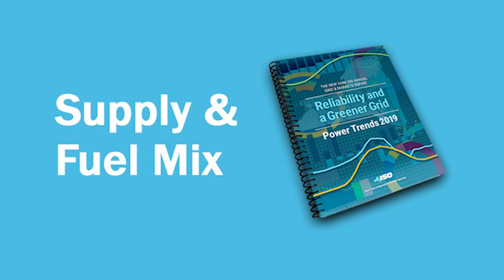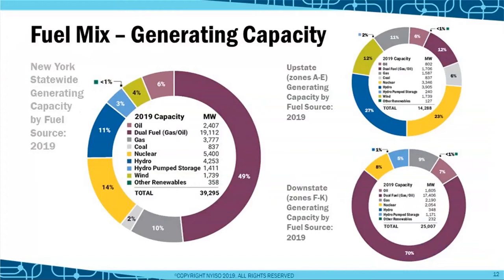Shifting gears a little bit now, I'm going to look at the supply side. This is the outlook and the current situation with respect to generating capacity in New York. And you can see from this that New York actually benefits from a very diverse fuel mix of generating resources. That's valuable for our system because we're not dependent on any one fuel type, and we've got a lot of tools in the toolbox, if you will, in order to meet the load.